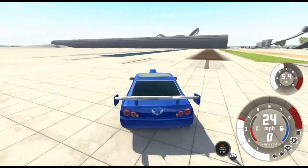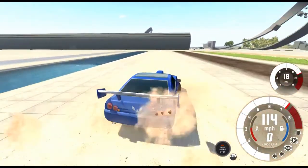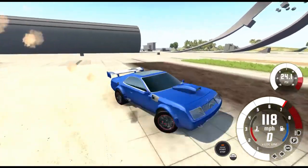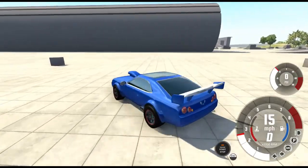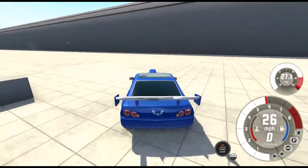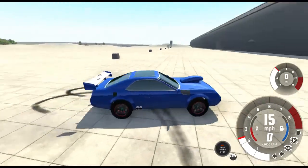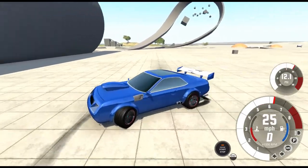Weighing at 3,300 pounds, it's not bad. It's crazy for 3,300 pounds that this can go about 232 miles per hour. I literally tested the speed and it can go that fast.